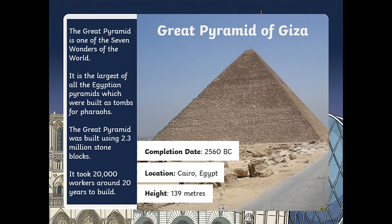So the Great Pyramid is one of the 7 wonders of the world. It is the largest of all the Egyptian pyramids, which were built as tombs for pharaohs. The Great Pyramid was built using 2.3 million stone blocks. And people are still not quite sure how the pyramids were built because they were so high and so big to be built all those thousands of years ago. It took 20,000 workers about 20 years to build just this one pyramid.